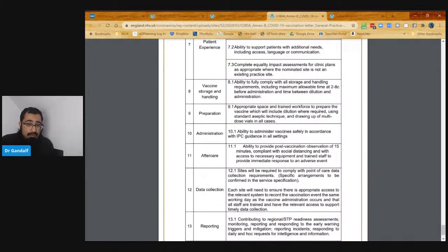Preparation, that you need a workforce able to deliver this. Administration, same thing, to be able to deliver it appropriately. And in terms of aftercare, this, I guess, is a key one. It doesn't actually specify clearly how this is going to work, but what it does state is that patients need to be monitored for at least a 15-minute period after having the vaccine to be aware of, obviously, what to do, and the appropriately trained staff to respond to situations if need be.